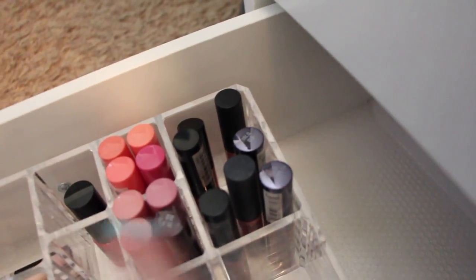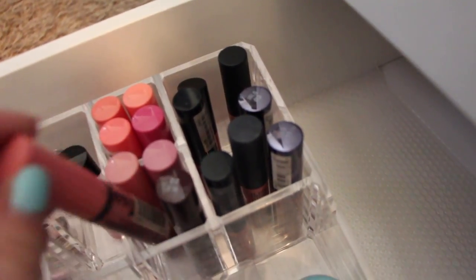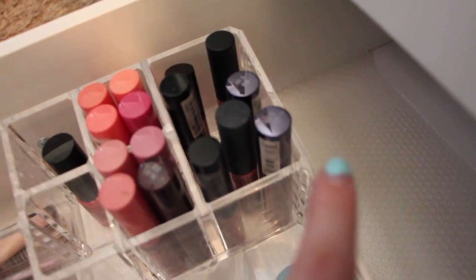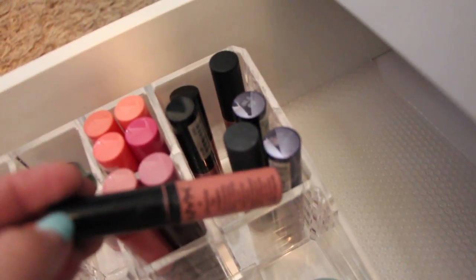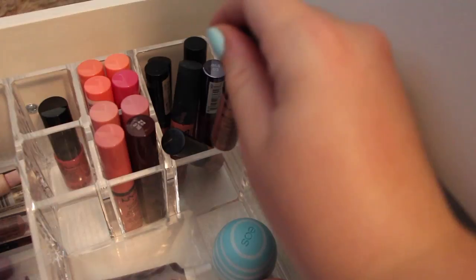Back here, I try to keep everything nice and standing up, but it doesn't always work out that way. These are all of my NYX Butter glosses that are summery colors. All of my more nude ones are up on top of my vanity. And then these are just a few other random NYX products that I have. I really like NYX lip products. These NYX Intense Butter glosses are really pretty.